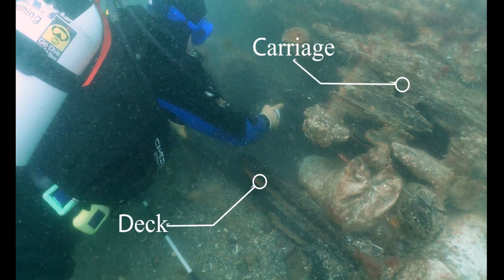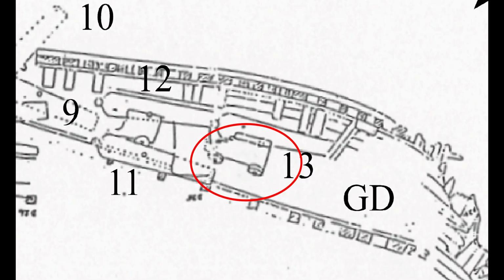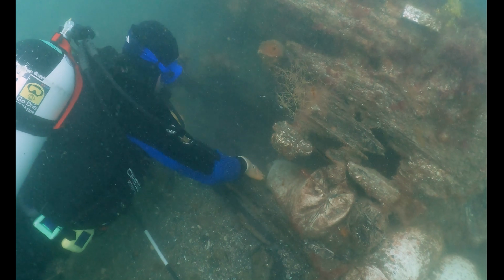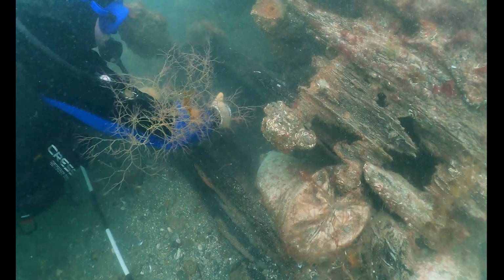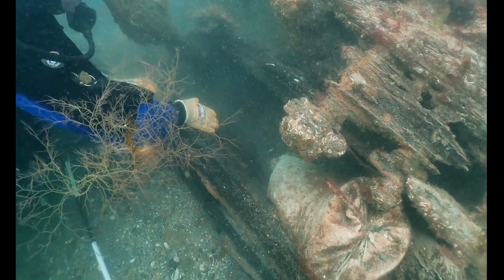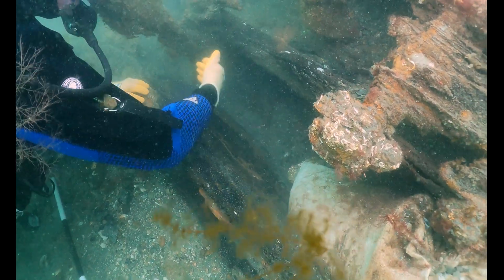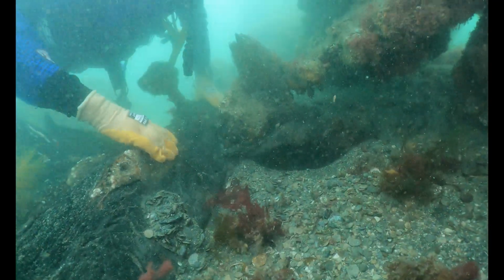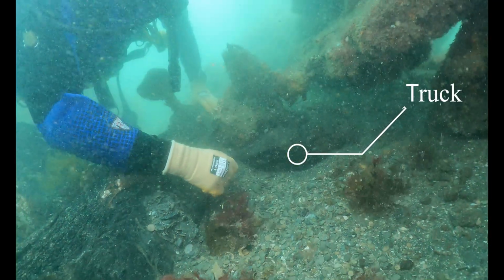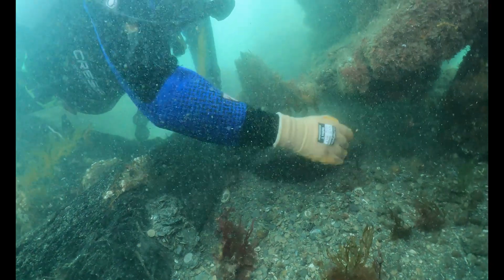Here, Cal has just finished excavating between the bottom of the gun carriage of Gun 13 and the deck. The right half of the carriage has almost completely eroded away, but the left half, including the trucks, are in much better condition. After the capture of Hazardous, she was commissioned into the Royal Navy along with her French guns, including their carriages.